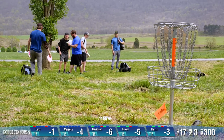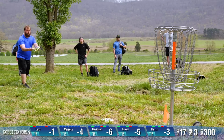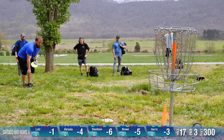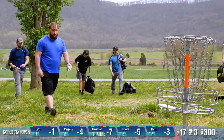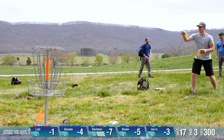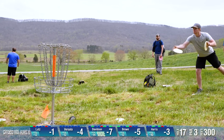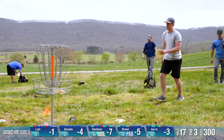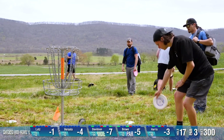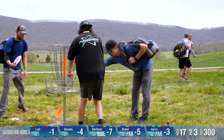Joey. Joey having a tough round. Not quite himself, but still hanging in at 12 down. Keeping himself in position. Somebody making the pro putt there. Yeah, good birdie from Jordan. A great round from Jordan so far. Yeah, he's pulling ahead a little bit now. With 1 hole left, it's going to be tough for anybody to catch him on this card. Yep, everybody else cleaning up their pars.